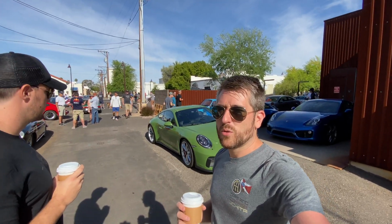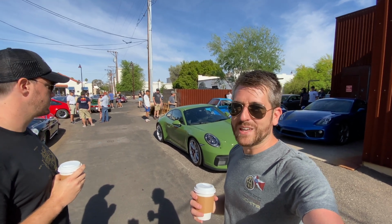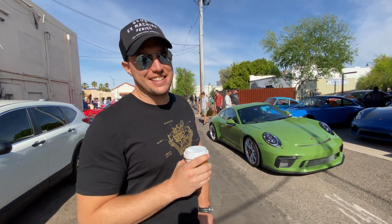You get the GT3 Touring because you don't want all the attention of the GT3, and then you get it in some wacky color. I'm at a loss for words too. Because yeah, because it's like... I can't make an argument against that.